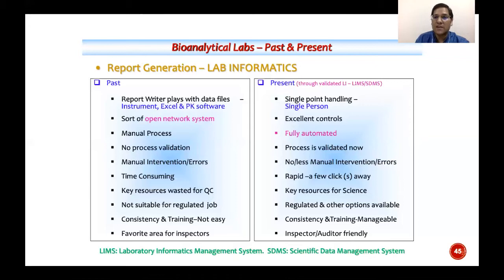So when you introduce these systems, we can do the job efficiently, and not only that, whatever systems we have in the lab will become inspector friendly. Doers may have some challenge in the beginning. After that, they will also be happy. They say, no sir, now there are no errors, and we are very happy. See, earlier I used to have 3, 4, 5 findings in my study, but now there are no findings.